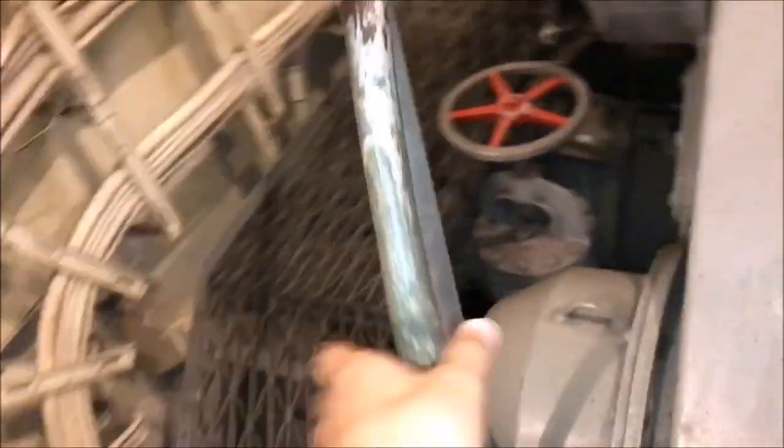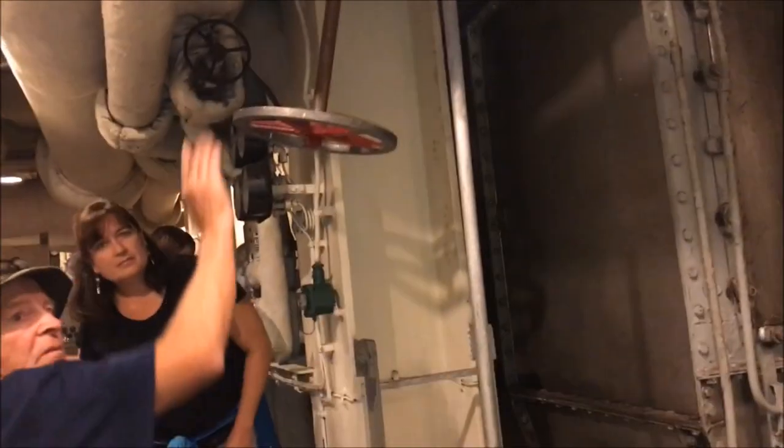Now we're starting to move around the ship's engine room, and you can see another turbine here. These turbines, together with the other machines, were at the time the most advanced machines in the world to ever be used on a ship. And then you can see some diesel generators on board.